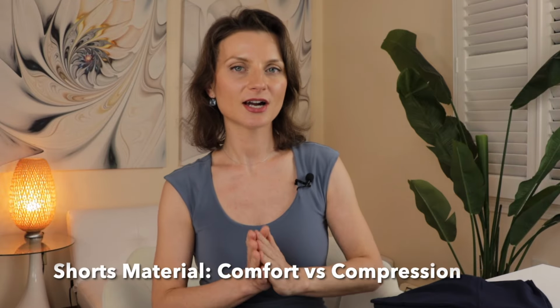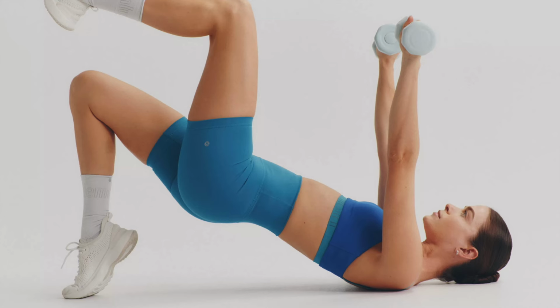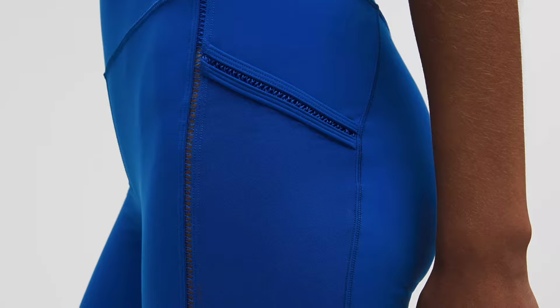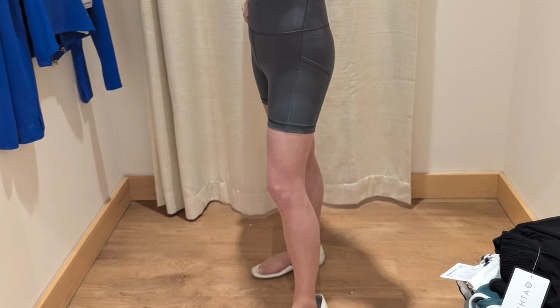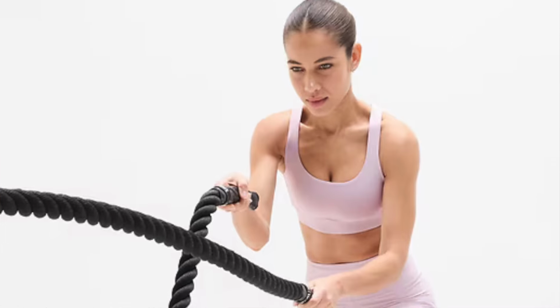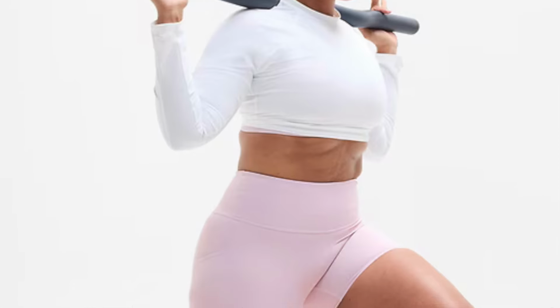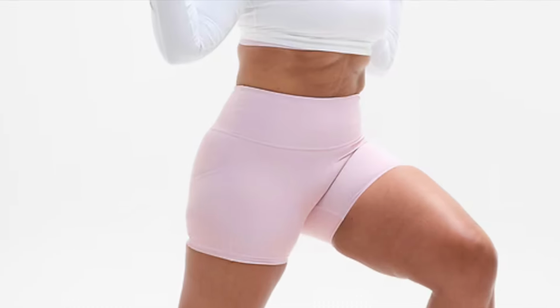They have two different kinds of shorts material, so you want to pay attention to that. The thinner, buttery feeling one is called the everyday one. So Athleta has one and Lululemon has one as well. That has more room and flexibility versus the compression running shorts. Those are much thicker and you want to size up. I could definitely feel the tightness in those. So you want to pay attention, and what I recommend is order your regular size in the everyday shorts. And if you're ordering the running one, make sure you size up once.